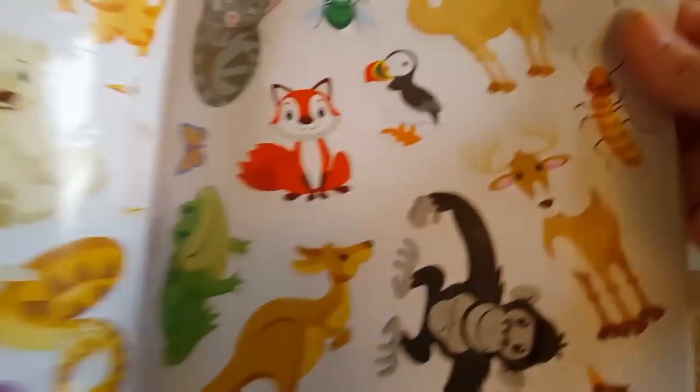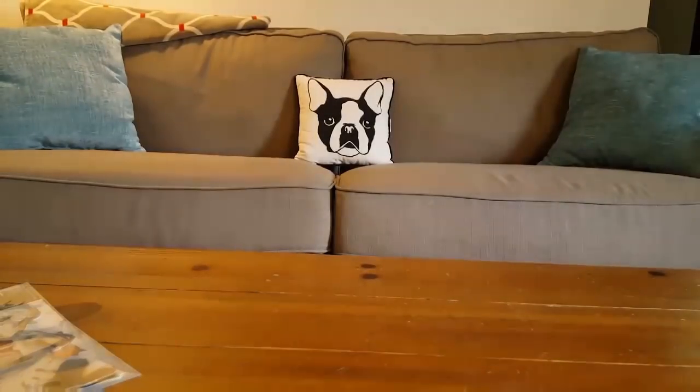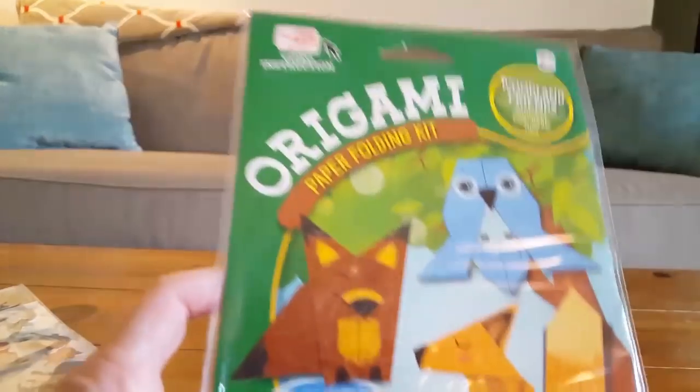There's different scenes that you can do these stickers on, and there's the stickers. I thought it'd be just something cute for the kids to do if they get bored. So I picked up just one of those. I'm sure they'll probably fight over it.